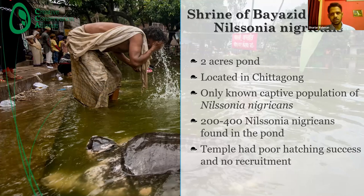There are some basic published studies on their breeding biology, but we still don't know much about their ecology in the wild. The temple had a nesting area, but unfortunately, because of the development of structures like the mosque, this concrete facility, and the market around the pond, there haven't been many nesting areas available. So currently, the temple had very poor hatchling recruitment and hatching success. So we visited the pond 2 years ago, and we discussed with the shrine authority, and they asked for our help. And we have been working with the pond authority and helping them to increase the hatchling recruitment.